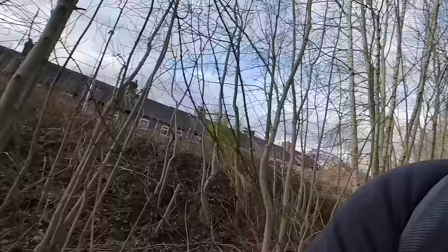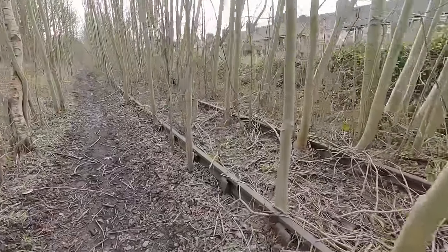The drone won't go up again now either. It's too built up on both sides, and I respect people's privacy around me. I don't want to be upsetting people, and just stick to the rules.